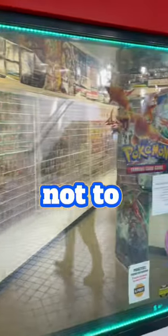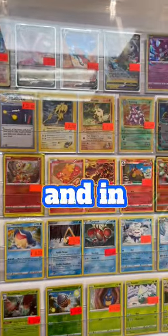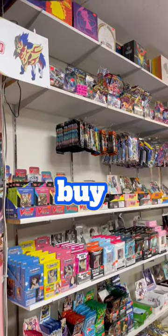I was on vacation trying not to think about Pokemon cards, and then bam! I found myself looking at these beautiful singles, and in retrospect, I should have bought this Vileplume card. Let me know what you think of that. What I did buy was on the top shelf.